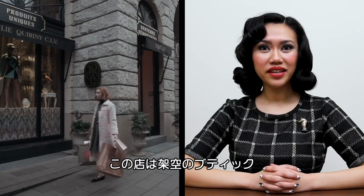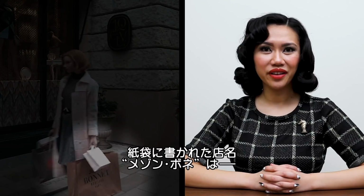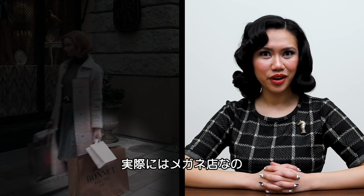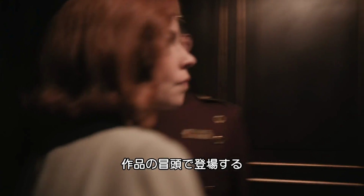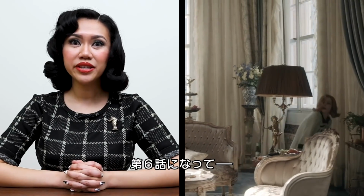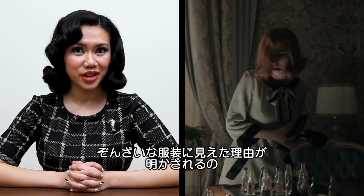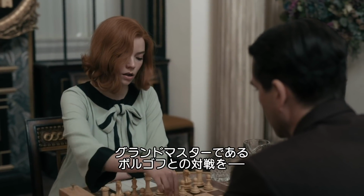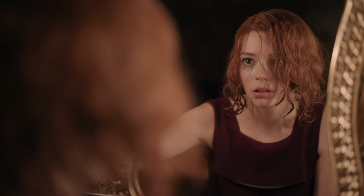The boutique she walks out of is a fictional one, and Maison Bonnet, which is written on the side of the large shopping bag, is actually an eyeglass store. This is the first look we see at the very beginning of the series, before we do the flashback to Beth's childhood. When we see it again in episode 6, we understand the reason for the seemingly haphazard nature of this look.